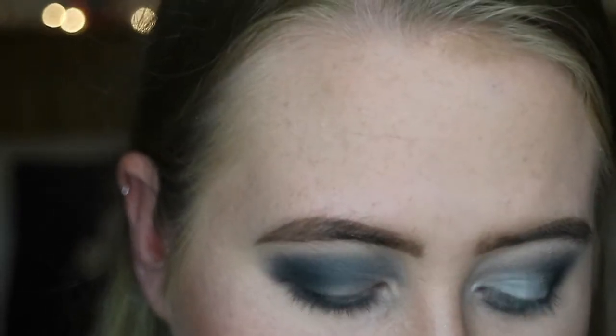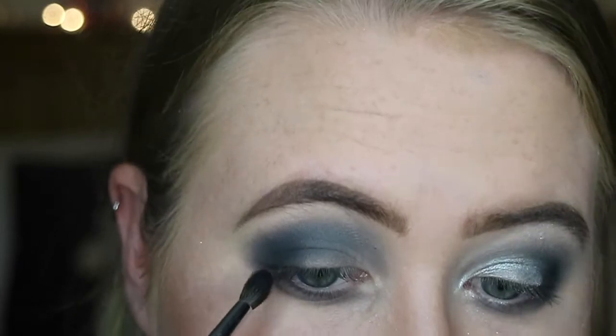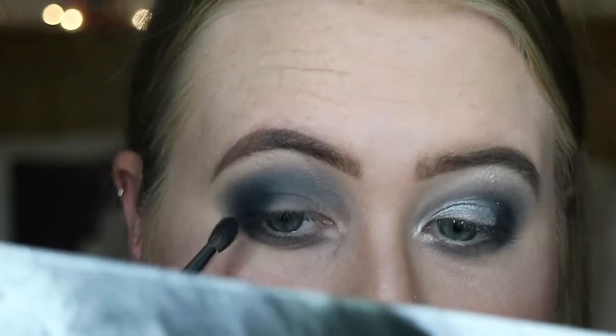So I'm going to dab it first, and then blend it ever so softly into my crease. Then taking a Morphe 506, which is just this really small brush, I'm going to use that black again, and I'm just going to define the darkness in the inner corner. So again I'm going to tap it on. I'm just going to brush a little bit under my bottom lash line, just so the black blends in.